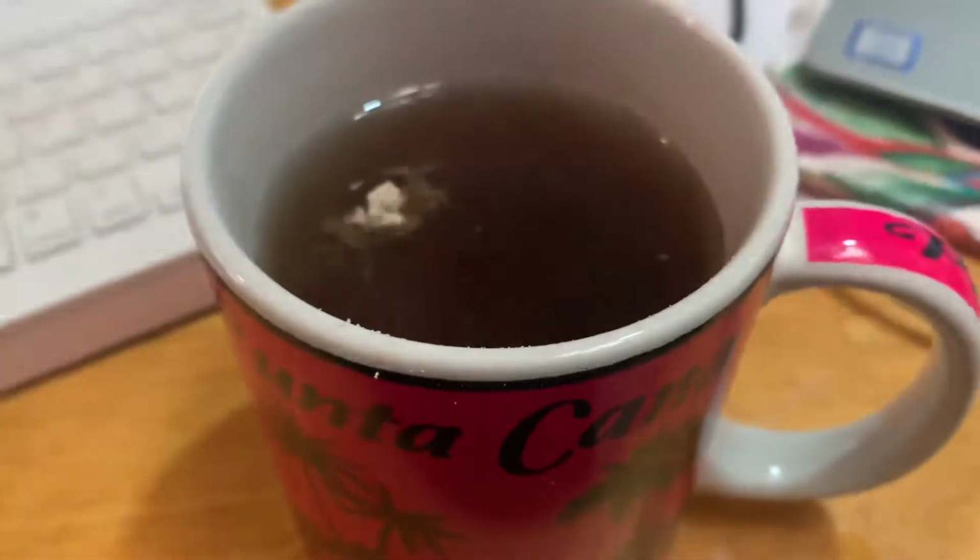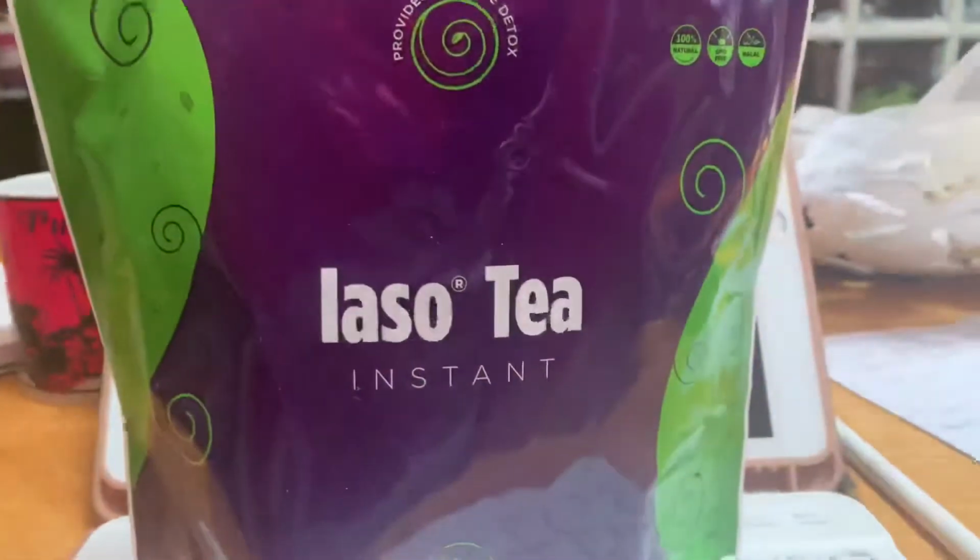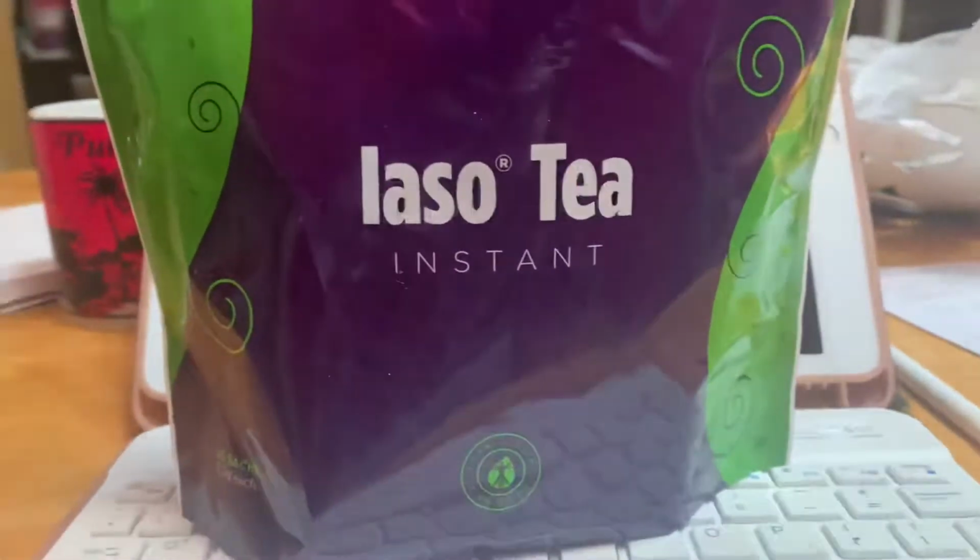So I start every morning with some ISO tea. I drink this in a variety of different ways, but today I'm trying it with hot water. So I made it as a tea. I use 2 packets and then I drink that 30 minutes before I eat breakfast. So now 30 minutes has passed and I'm hungry. And so now we're eating breakfast.